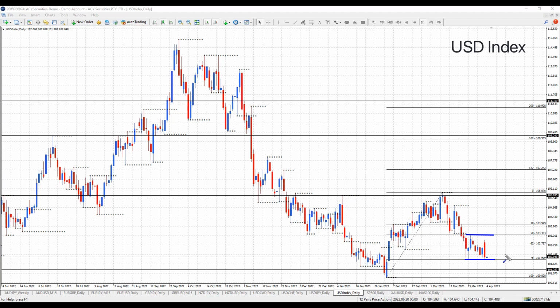It's looking very similar but inverse. So from a weekly perspective, this is the day chart, but from a weekly perspective, this is a higher top to this top, and we're pulling back within this range. For the last 2 weeks, we've been holding at the 79% level at 101.90.